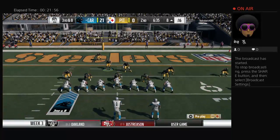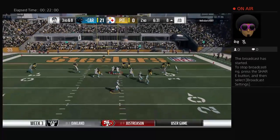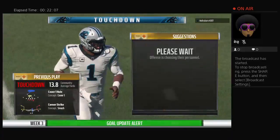Yeah, now from this spot on 3rd down, I think he'd probably throw it here. Yeah, I don't think there's any question about it. They won't even send in a running play here, I don't believe. I think they go ahead and try and throw it for... He's got it for a Panther touchdown.